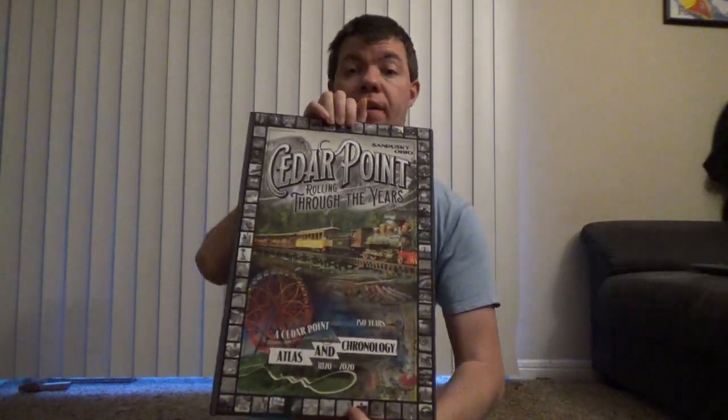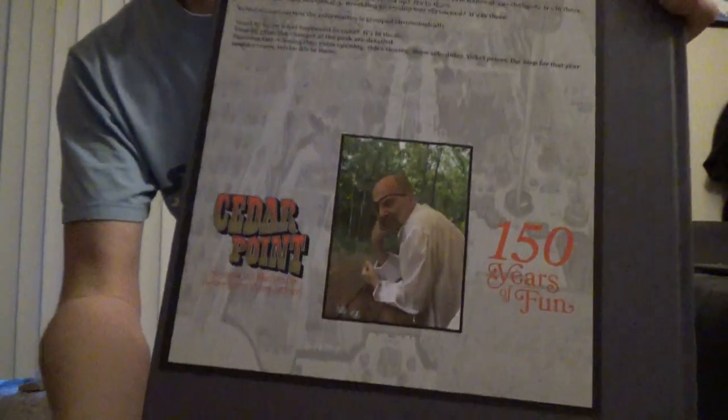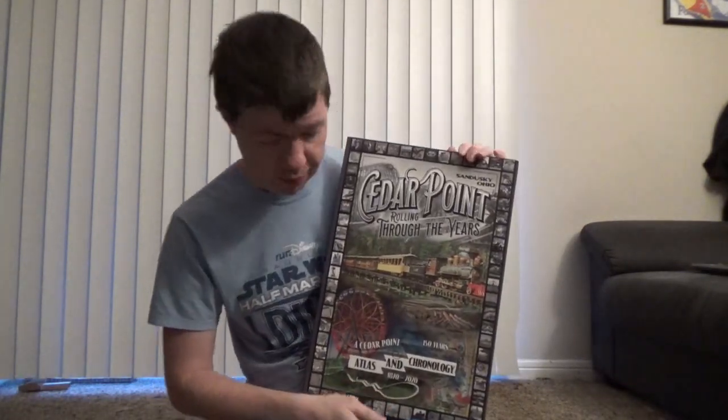So here it is. This is Cedar Point Rolling Through the Years. The limited edition cover there. And on the back we can actually see Ken. I'm sure many of you frequent visitors to Cedar Point will recognize him. Great guy. He usually works back in Frontier Town, like the museum, town hall thing. Really good guy.